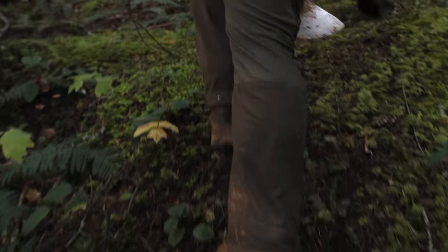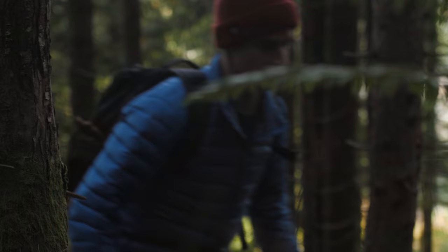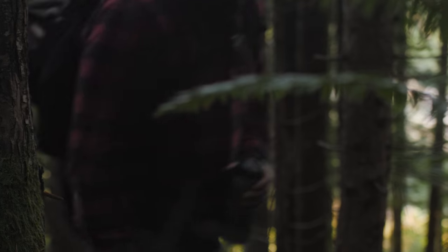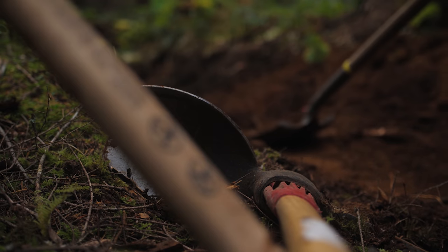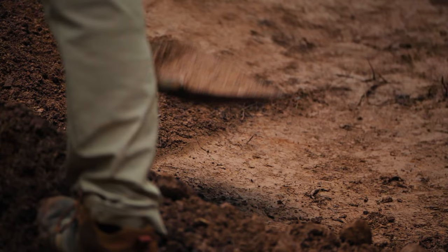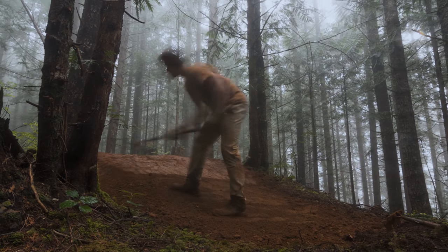I think the very best thing about building your own trail is the process. Every day I go into the woods and I'm cutting something new. I really have no idea what it's going to be until it's finished.